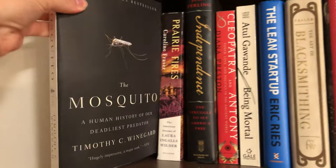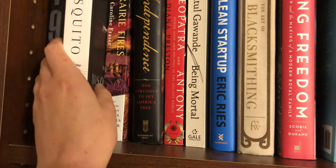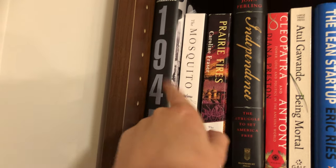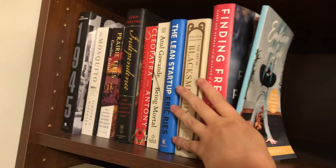Really excited to read this, The Mosquito. It was recommended to me. It's like the history told through the mosquito. I'm so excited. This is a really great book about Canada, 1945 by Ken Cuthbertson. Love it. So here are some of my nonfiction.